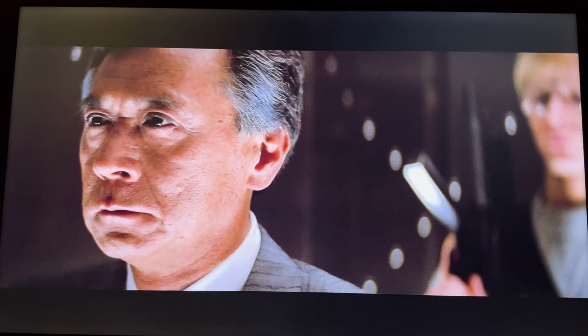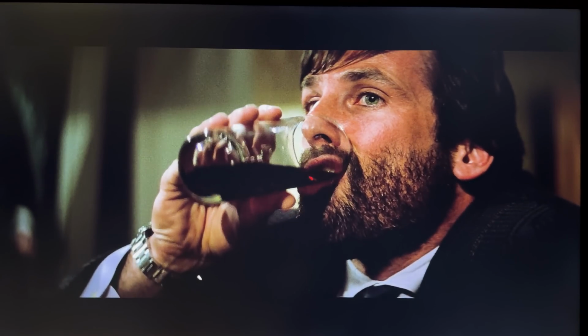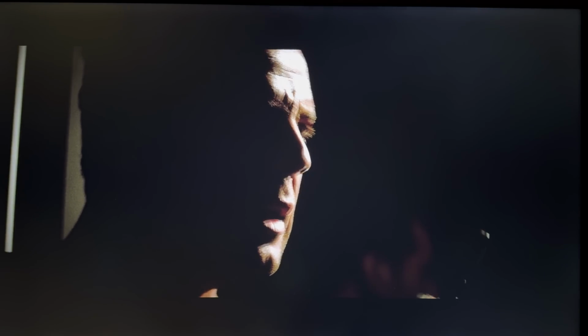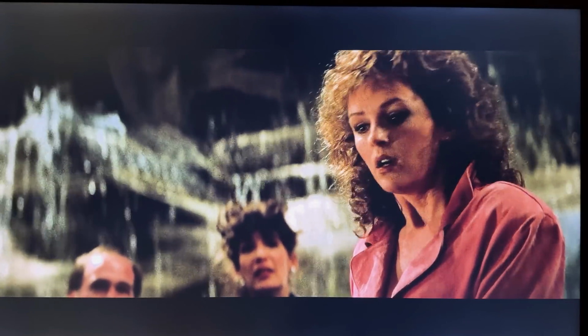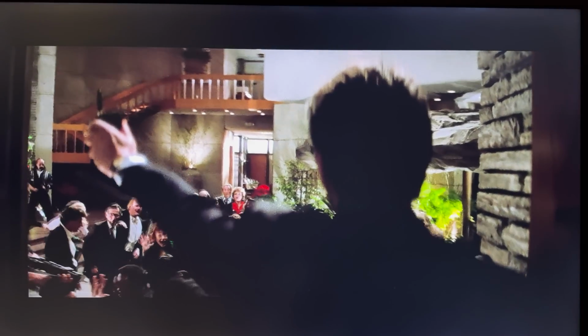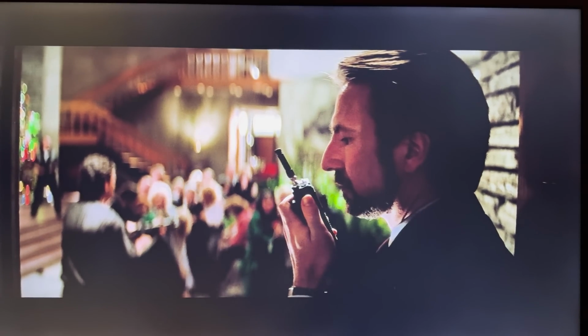Nice suit. John Phillips, London. I have two myself. You hear that? Talk to me.